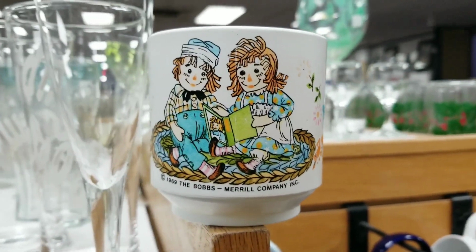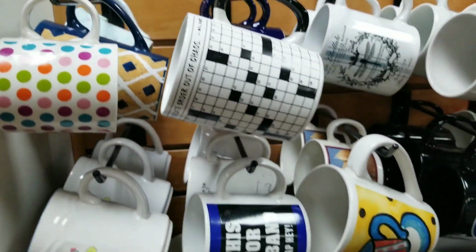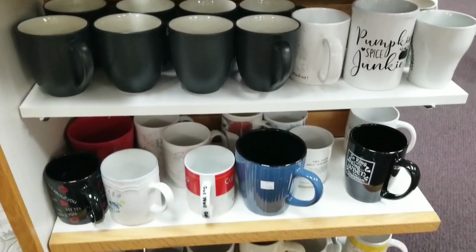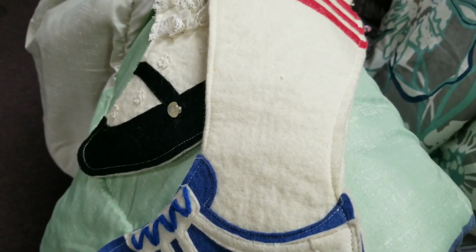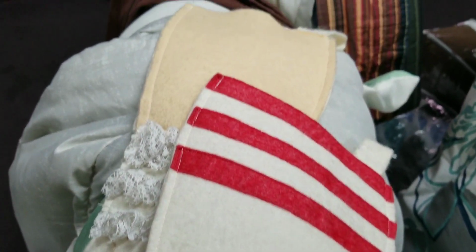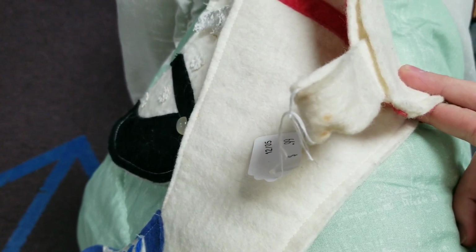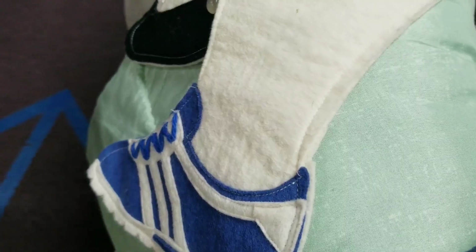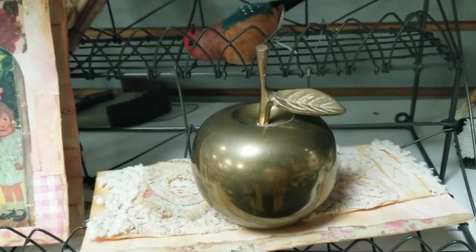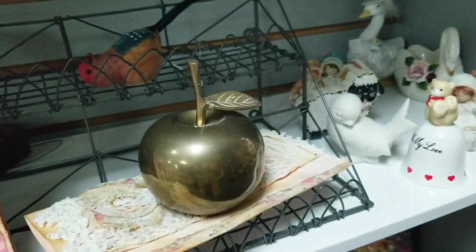Lots of other cute little things on this trip. Cute Raggedy Ann and Andy plastic kids cup. And they always have some interesting mugs, so I always like looking. And I did snag this little set of vintage felt stockings. One is like a tennis shoe, and the other one is like a Mary Jane saddle shoe. And these are felt. They were only 99 cents each. So those absolutely had to come home with me. And of course, a cute brass apple. I think every teacher I ever had growing up had one of those apples on their desks.